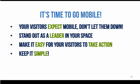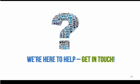But it's time to go mobile. Now is the time to jump in, like I said, with both feet and make sure that your business has a mobile-friendly website and mobile-friendly experience for your consumers. Okay? So, quick presentation there, but I hope you got the key points that you're looking for and you understand now why it's critical to go mobile and the best practices for doing so.